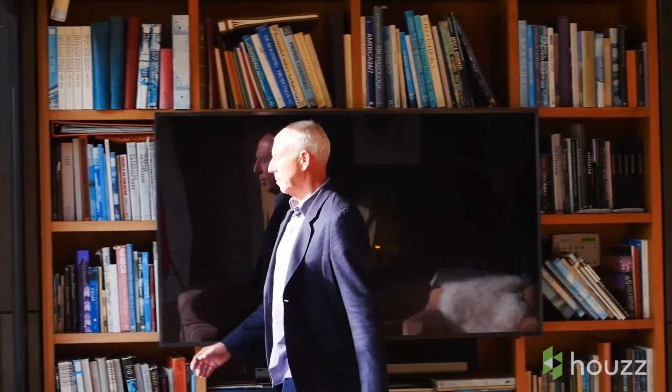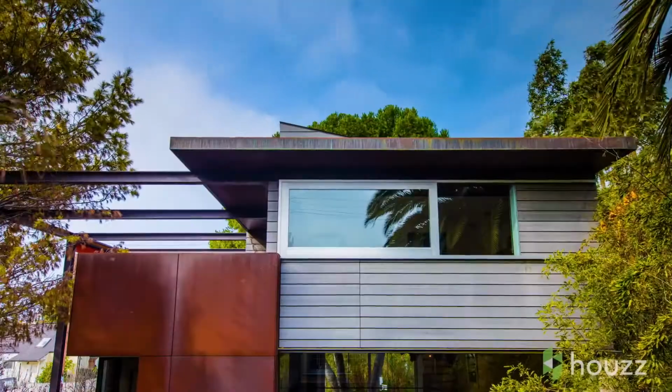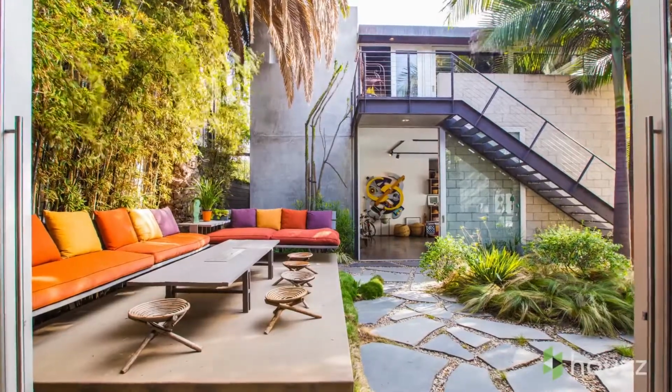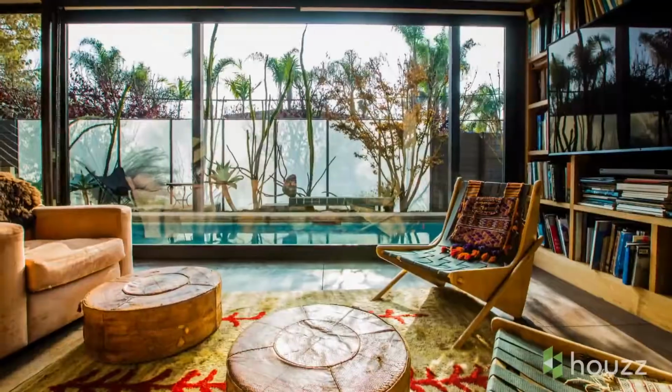We are here in Venice, California, in the house that I designed for my family. The way I started the design, it was very much about how the indoor space connects very strongly or graciously with the outdoor space.